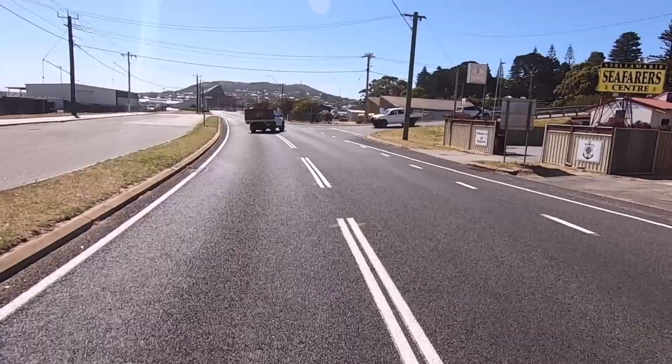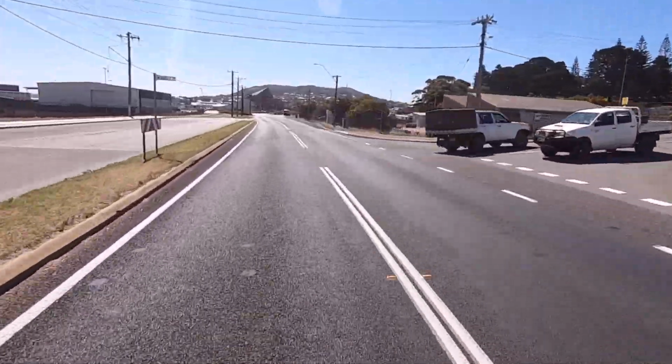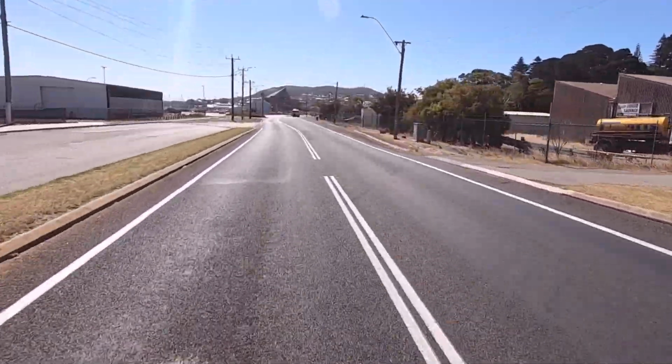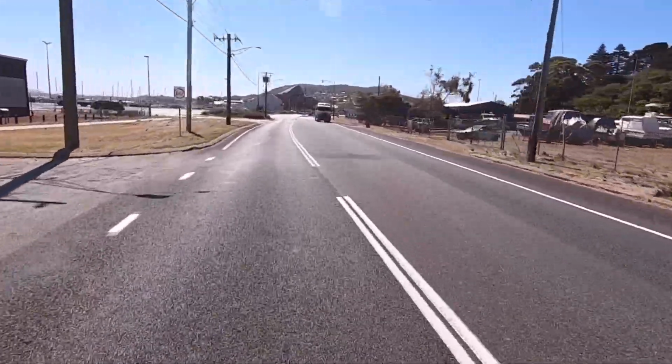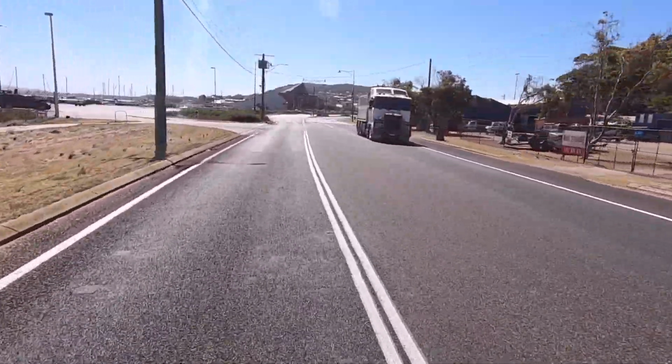Well, Jack's had his run, I've had a run. We're heading to the marina. We'll just do a quick drive in and round back out again, and then we'll head up to have a look at the Brig Amity.